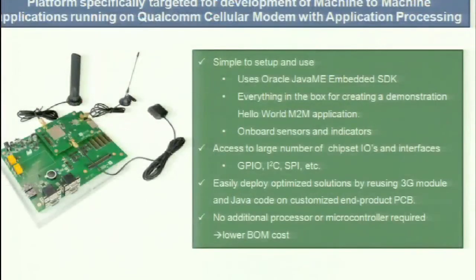So the whole idea, if you don't know about Qualcomm, let me give you a little bit. I'm sure most of you have heard of Qualcomm. It's the largest supplier of mobile chipsets in the world. Probably a large majority of the phones out there use Qualcomm chipsets. And we've been doing this for many, many years.